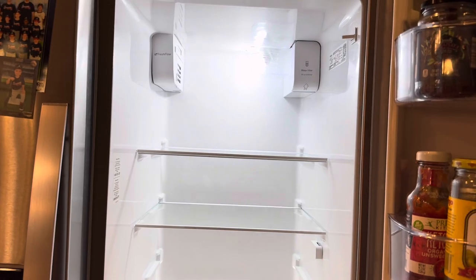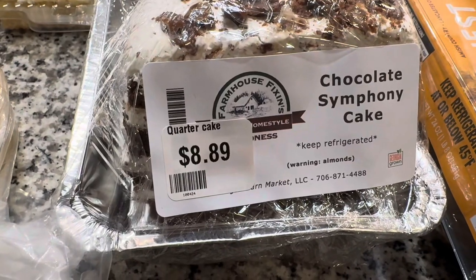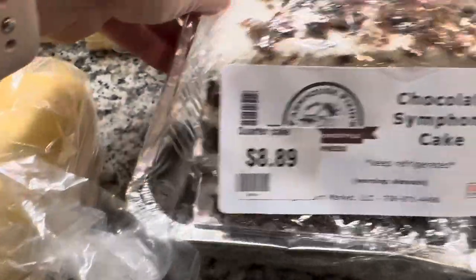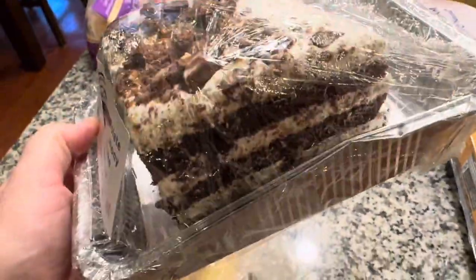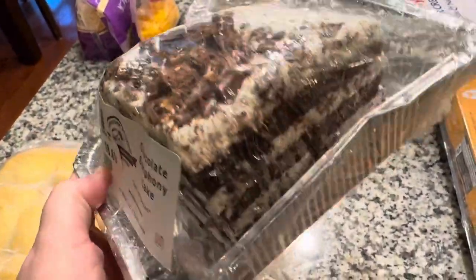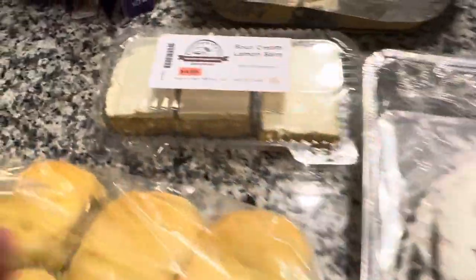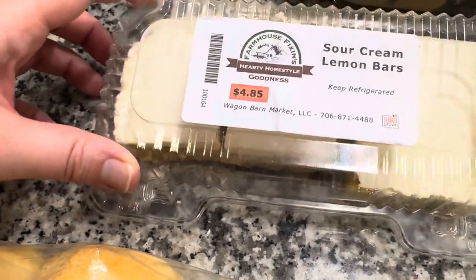But I wanted to show you what we picked up from the Wagon Barn Market today. We picked up a portion of this chocolate symphony cake, and we just thought it would be enough to enjoy as like our little family for dessert one night and not have a whole bunch of cake left over. So we picked that up, as well as these sour cream lemon bars, which also look really good.